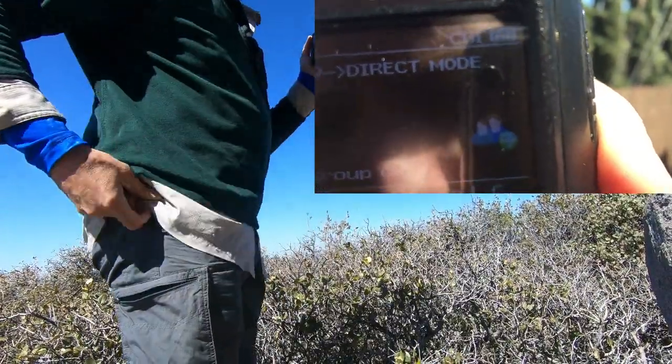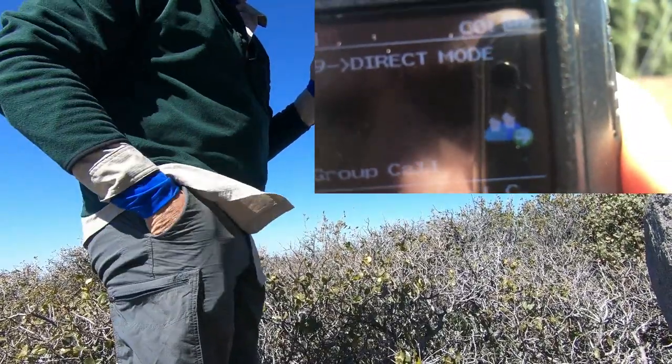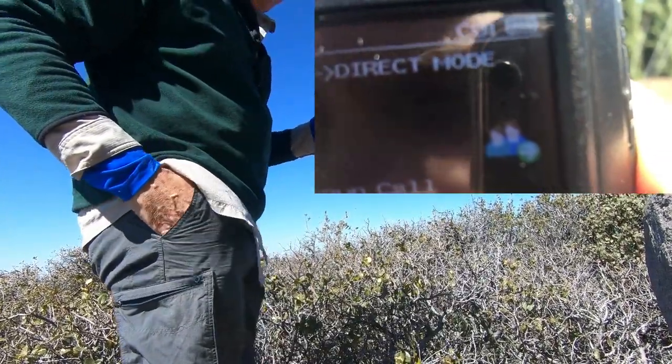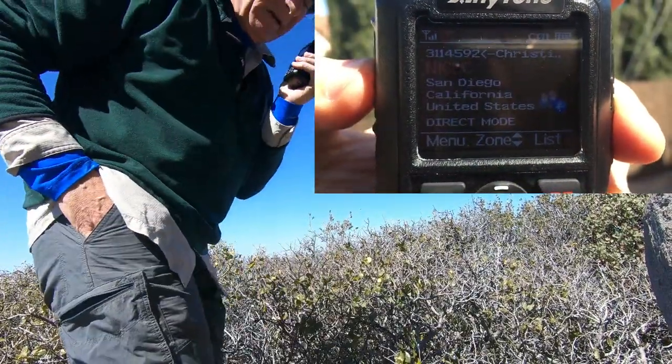Copy loud and clear, N1CLC. I am now outdoors using a rubber duck antenna, portable HD on the 878 turbo power on DMR Simplex. Over. How copy? You're coming in perfect, Brian.